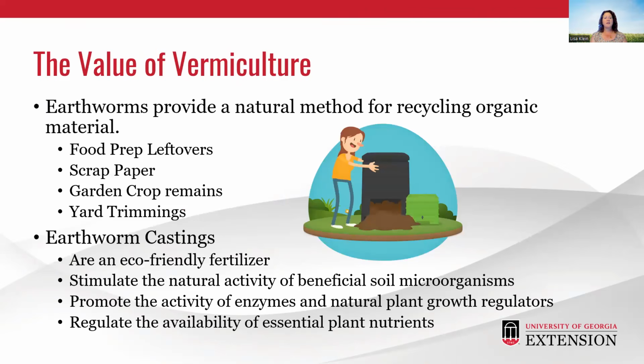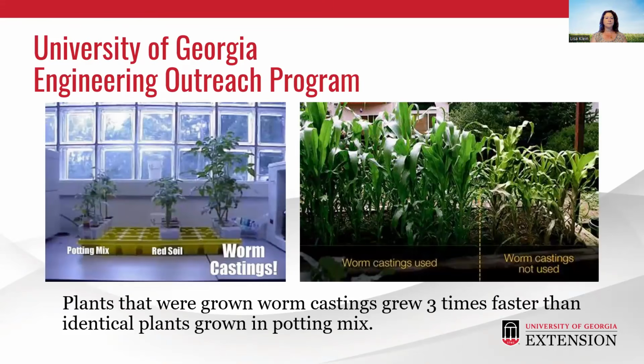So the value, well, like I mentioned before, and I like to reiterate, you get rid of a lot of stuff in your house. They can do paper too. Lots of stuff in the gardens. I mean, if you have a compost heap out by your garden, you're always going to find earthworms in there. They're one of the things that help break down that pile. So you definitely want to continue to enhance that in your garden areas.